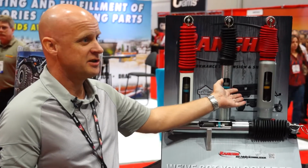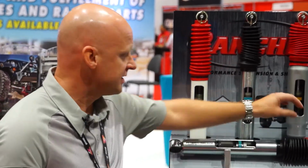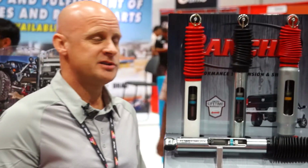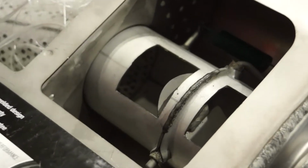And then our flagship shock absorber is the 9000 XL. This will give you a 9-way adjustability knob right here at the base of the shock. And what that knob will do is a 400% difference in that ride quality between a 1 setting and a 9 setting.